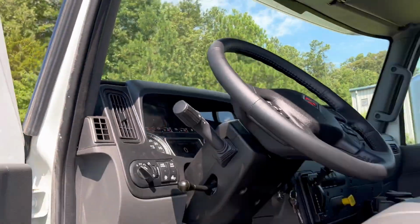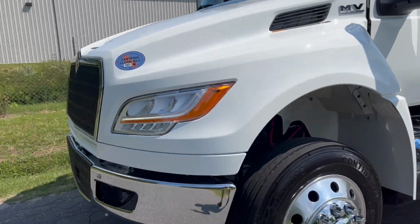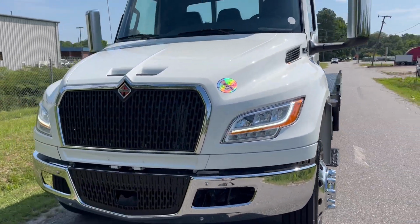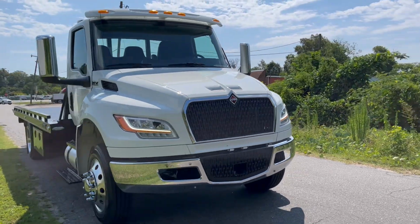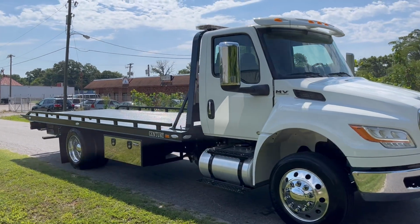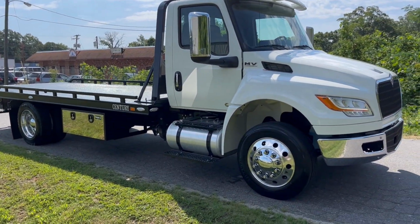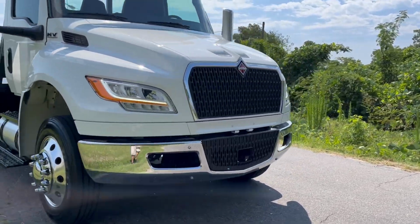Boy, oh boy. These new body styles have been impossible to get. Matter of fact, all of our 2023s to date have been the old body style, except for 2. One which actually just left yesterday, and then one wrecker which is leaving on Tuesday.